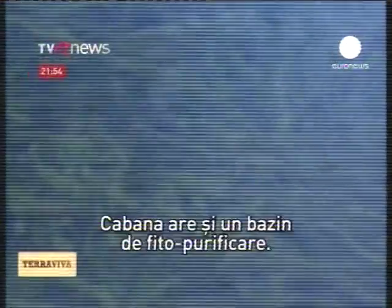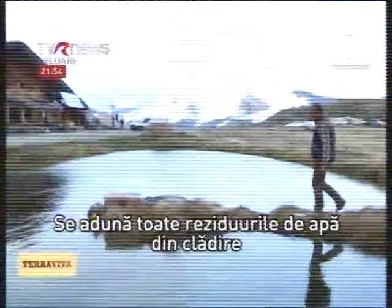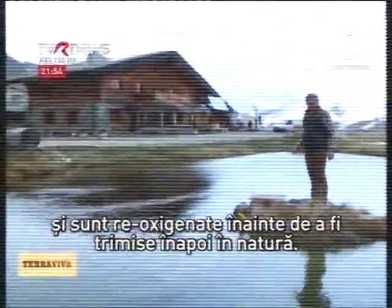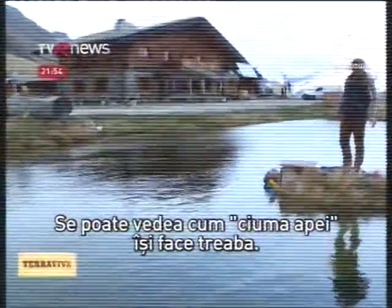And when you produce energy, you also have to control energy emissions. The chalet is equipped with a phytopurification basin. You collect all the wastewater from the building. It's reoxygenized before being put back into nature. Here you can see the Canadian waterweed, which is finishing off the job.